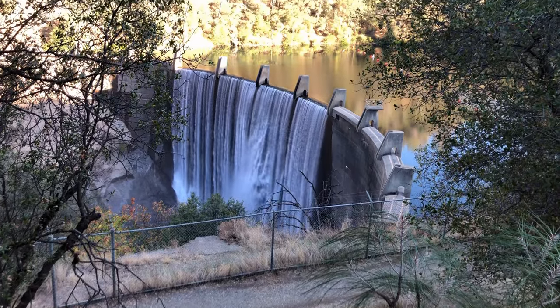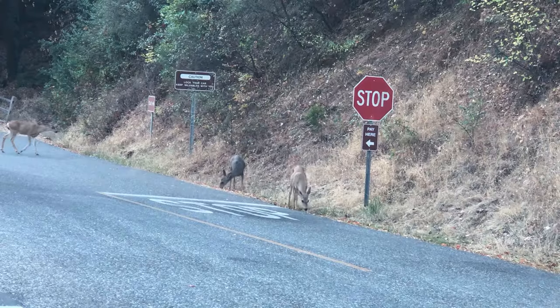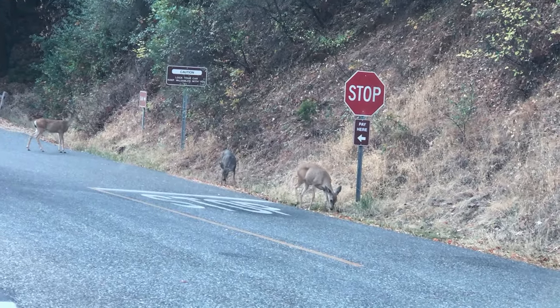I'm at Lake Clementine in California. This lake was finished in 1939 to prevent the propagation of silt downstream from Gold Rush-era hydraulic mining.